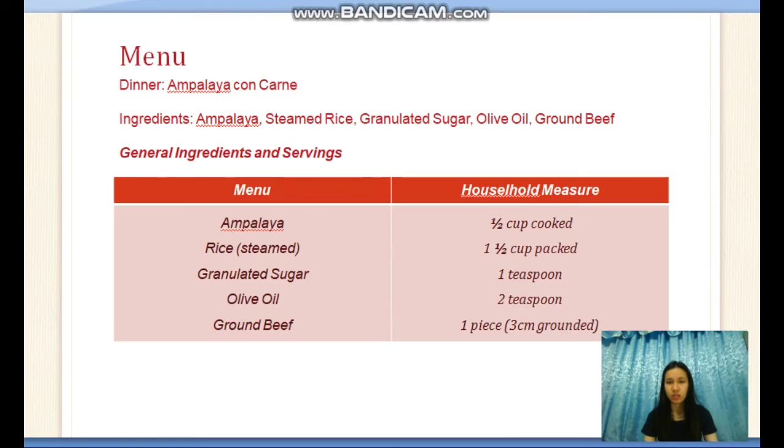For the general ingredients and serving of the Ampalaya con Carne, we have 1/2 cup cooked ampalaya, 1½ cup packed rice, steamed rice, 1 teaspoon granulated sugar, 2 teaspoons of olive oil, and 1 piece ground beef.